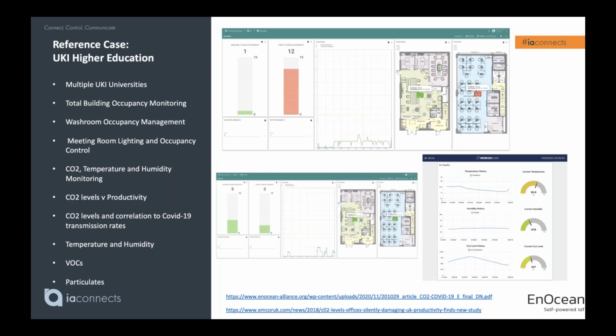more prevalent is because studies have shown a correlation of higher levels of CO2 that can increase the COVID-19 transmission rates. And I've shared a link to a white paper on this slide here. So when these slides are shared after the event, you'll be able to view that white paper to see what that correlation looks like.